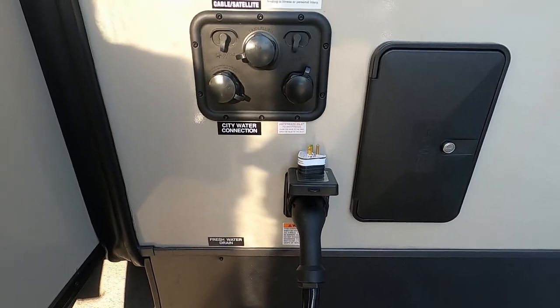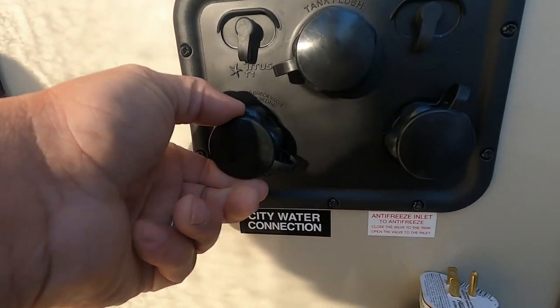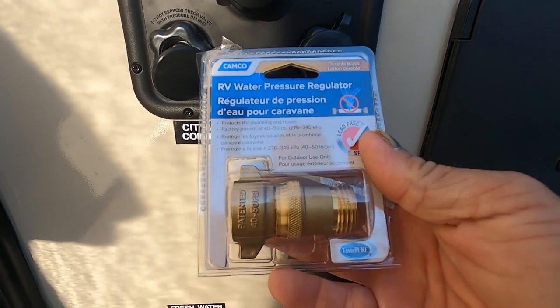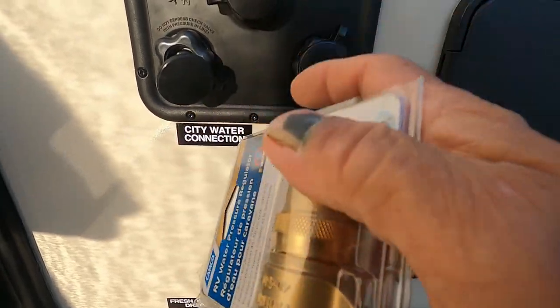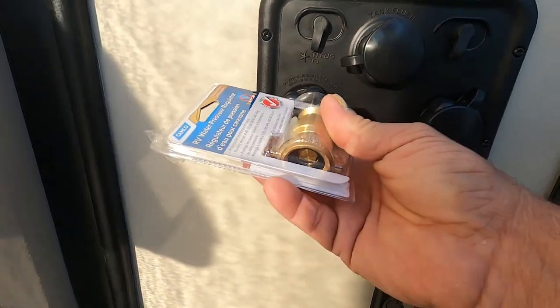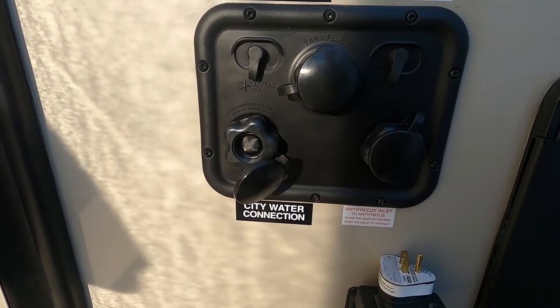Let's hook our water up. At the campsites, we're going to be hooking up here to city water connection. First and foremost, your water pressure regulator. This water pressure regulator is going to reduce the water pressure to 40 to 50 PSI, protecting the lines in your unit. Use this when putting fluid into your unit. Hook that up, hook up your hose, but don't turn our hose on yet.